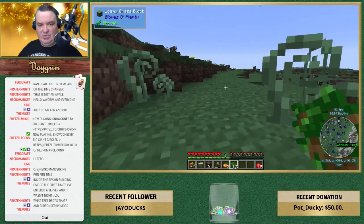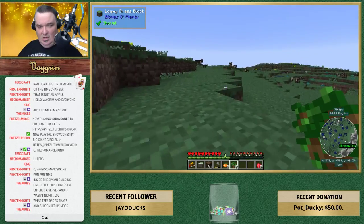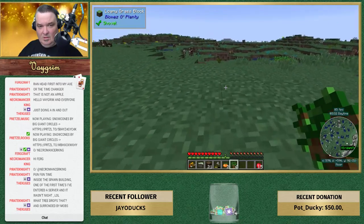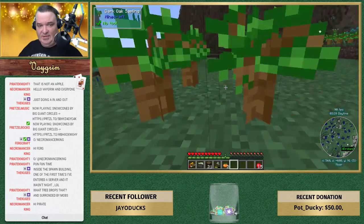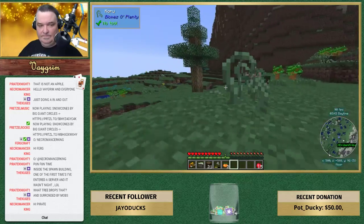There's one from Extra Utilities. You have to refill it. Extra Utilities 2. Wow, that is horrible aim, Vaygrim. Can't even plant saplings right. Okay, there we go. We're going to have loads of dark oak.